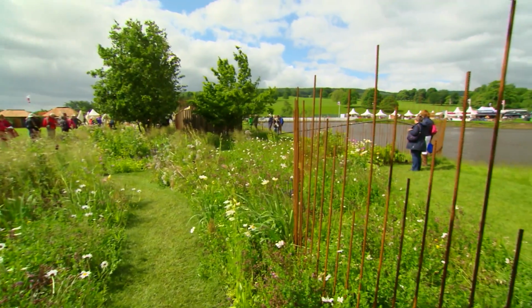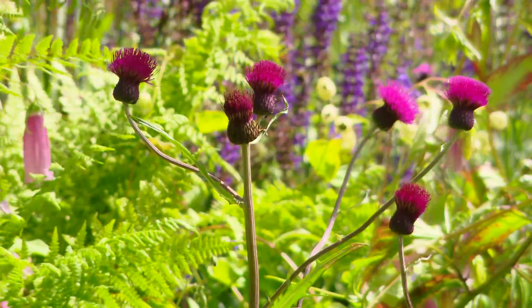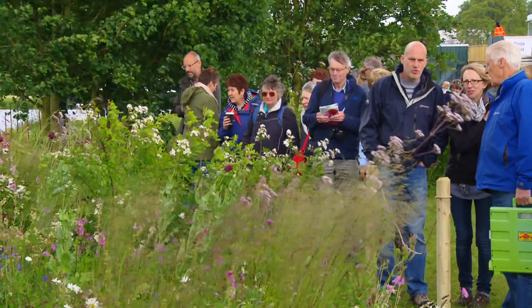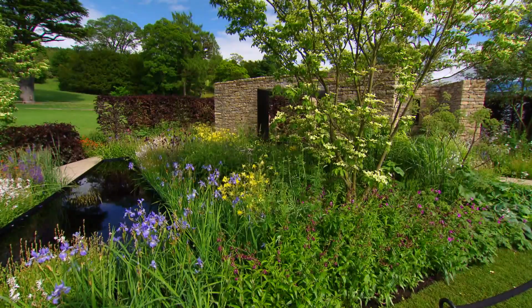It's hard to believe this is a show garden put together in just 3 weeks. It feels like it's meant to be here. The showgoers agree, awarding Joe Chatsworth's first People's Choice Award.